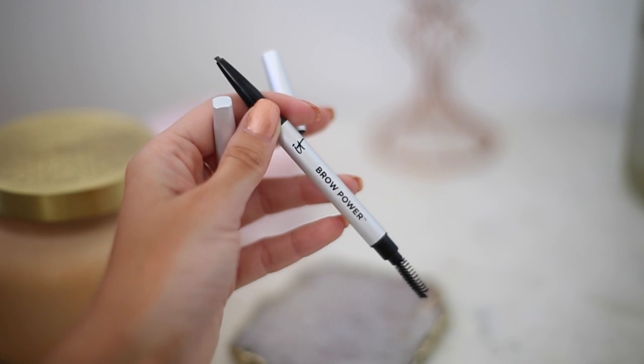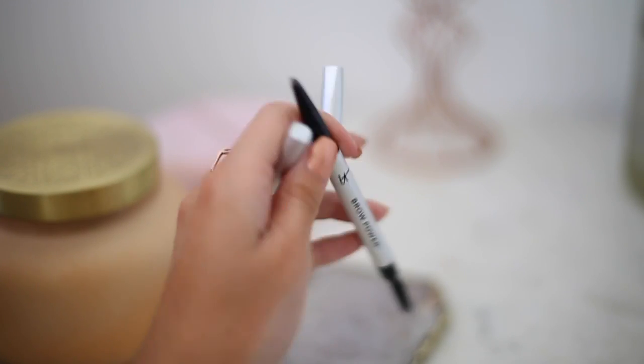I've also got the IT Cosmetics Brow Power. I have again used this before, really, really like it. It's got a spoolie on one end and then the pencil in the other end. So it's a great little multitasker. I find that it lasts a long time, it has good colour payoff. Sometimes when I use roll-up brow things like this and they're a little bit waxy like this one is, sometimes the colour just doesn't really take to my skin, whereas this one really does.